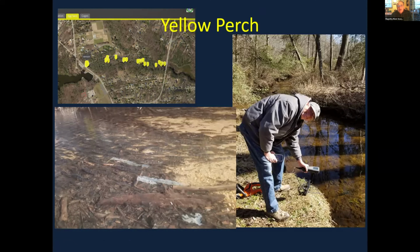Finally, MDE came through and fined Ecology Services for the damage done to the yellow perch and to the habitat in this area, and actually fined them $2.5 million, which turns out to be the largest fine ever levied against a commercial and industrial polluter in the state of Maryland. I figured we lost about $9 million of yellow perch.